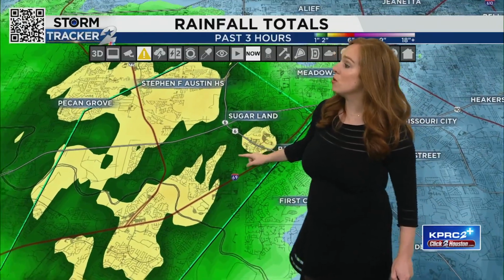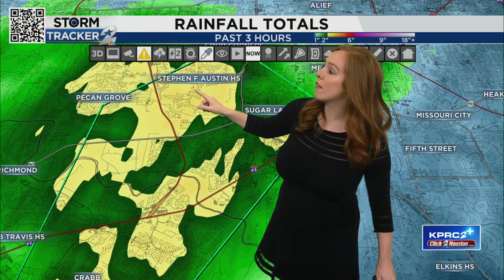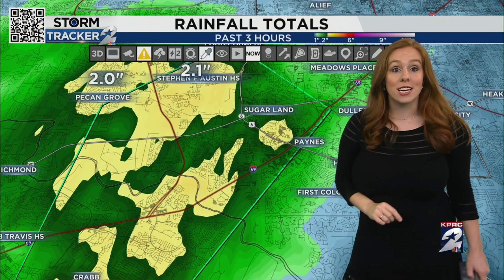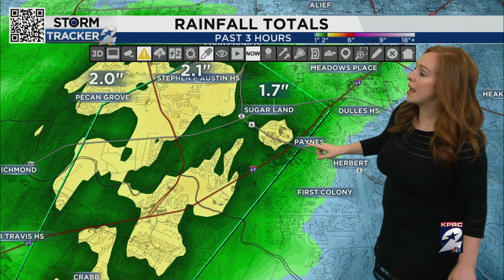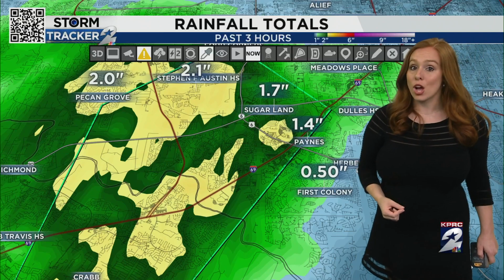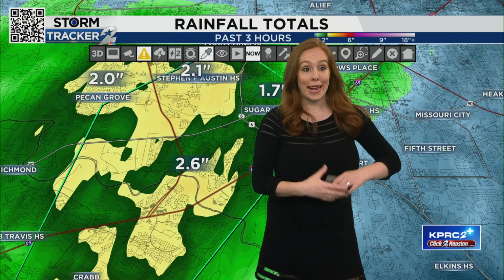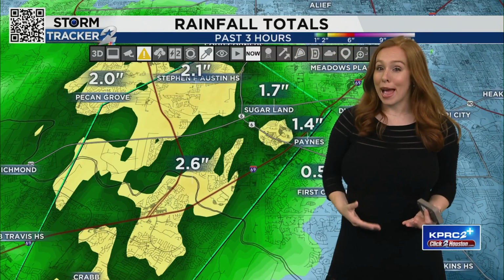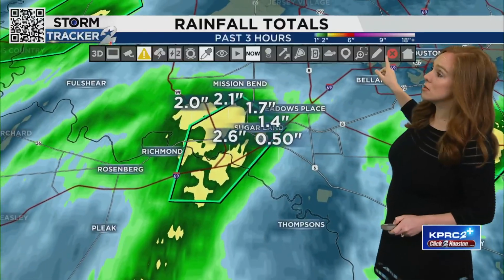In fact, if we do a few different areas, you can see around Stephen F. Austin High School estimating about 2 inches of rain. We do know from our Harris County flood warning system, Pecan Grove seeing nearly 3 inches, Sugar Land, Paynes. I mean, even outside of where you have that flood alert, First Colony still seeing about 1/2 inch of rainfall here. So a healthy soaking after we haven't seen really any rainfall, definitely going to be causing those issues on the roads.